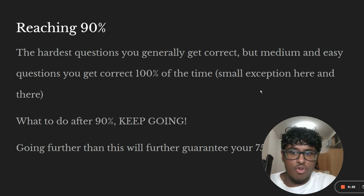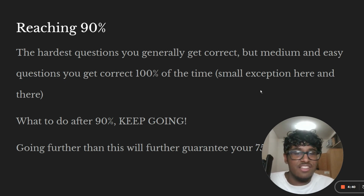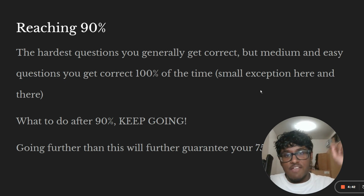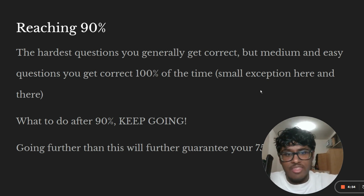And obviously this is still for reading. And what do you do once you've reached that ideal and you've reached, let's say, a perfect score in grammar and you do really well? Keep going. Guarantee the fact that you're going to get a 750. If you keep going and you keep focusing on that small skill, right? You get the hardest questions. You try to increase your accuracy by doing more of them, reading more passages, doing more practice exams. You're going to guarantee your 750. You might even go beyond that.